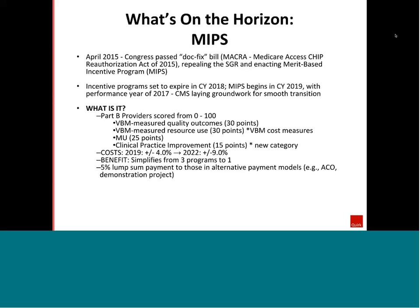But probably the biggest item that jumps out at me is that the cost of this is a huge swing between incentive and penalty, or as CMS refers to it, payment adjustment. Starting in 2019, you can either have a 4% bump or a 4% cut, so that's an 8% swing, moving relatively quickly to 2020, where you can either have a 9% bump or a 9% cut, so that's an 18% swing.